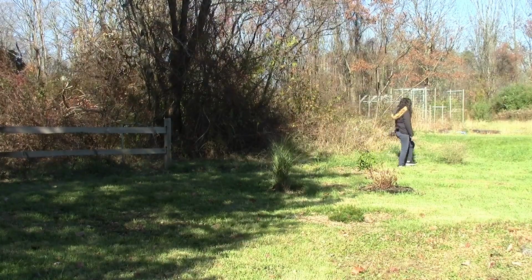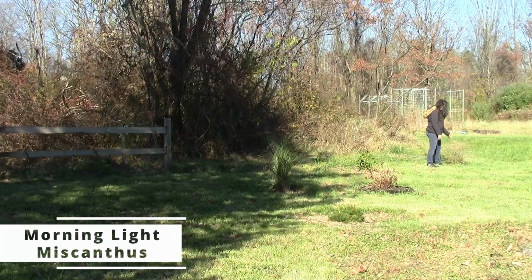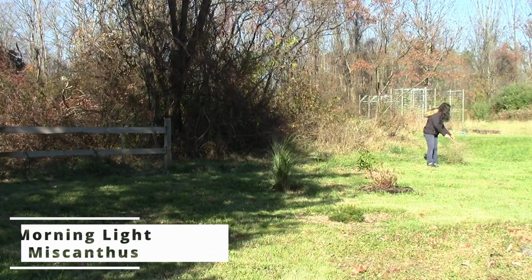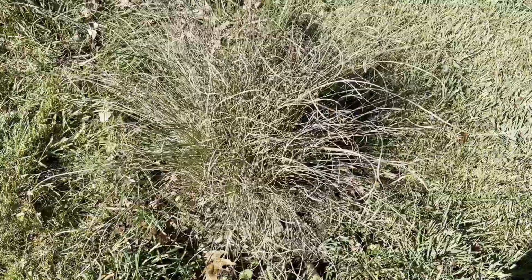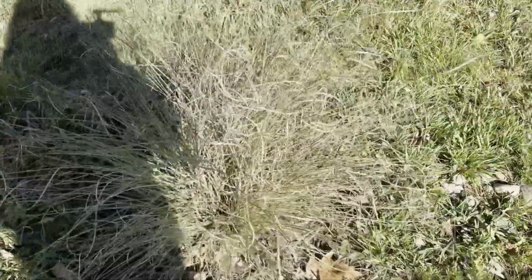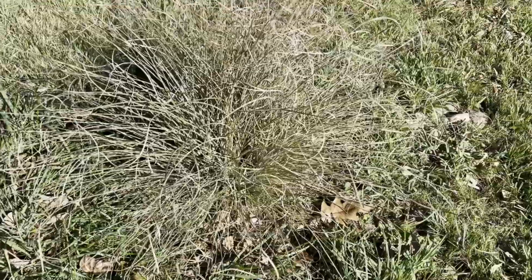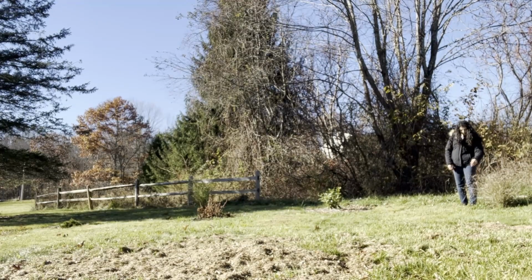And this is the Morning Glow Maiden Grass, and I love this one so much, especially when it does dry out a little bit. The grass blades kind of curl up, and it has this beautiful structure to it. It has this kind of whimsical and airy structure, like, I don't know, it's very glowy, as its name suggests, but I do love it so much. I think it is absolutely gorgeous.